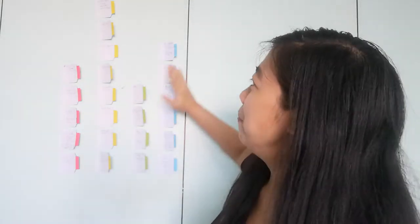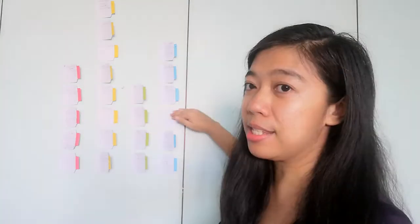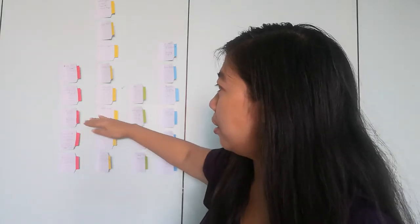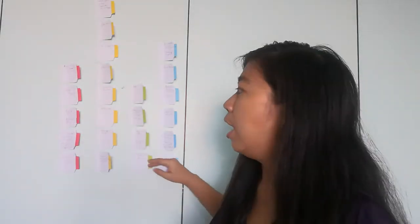Slowly but surely. And then the ones here are the daily tasks, the ones on the third row. Yes, they're the daily tasks. So in each aspect of my life, I will try to do something daily. And then these two rows are the ones that I will do for today.